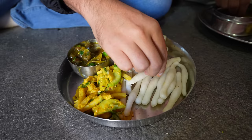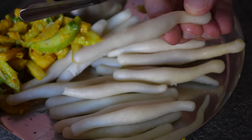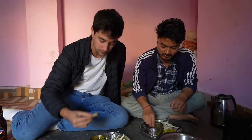That is really good. Oh, just dip it in like this. Okay. Yeah, these are kind of like a big noodle. Some carbs to help fill you up. Because there's not a whole lot to the snail, but there's a lot of flavor in that curry. Yeah, it soaks up the curry really well.